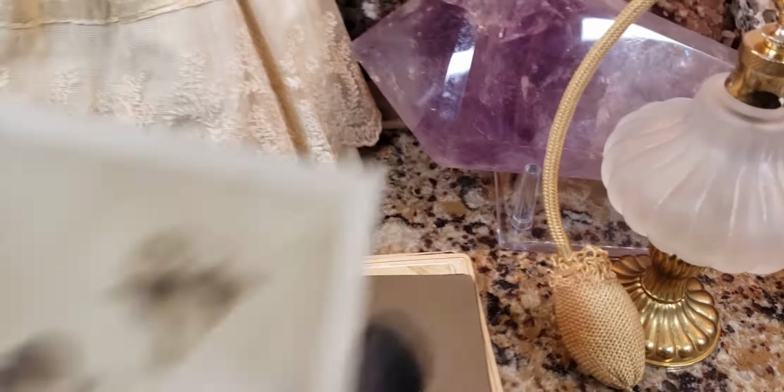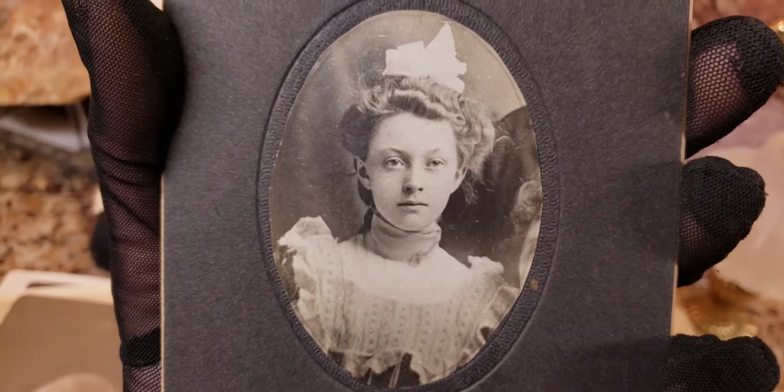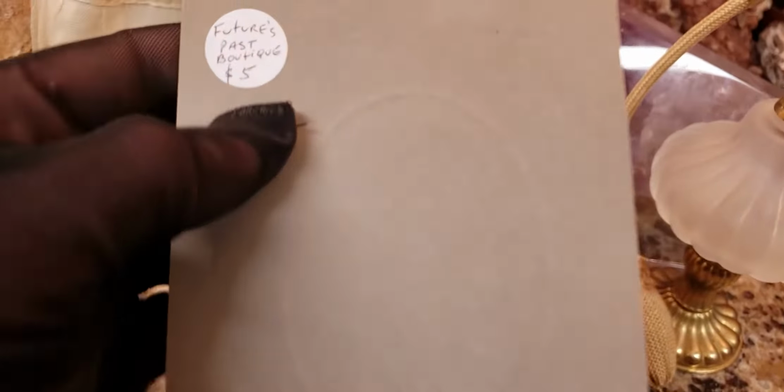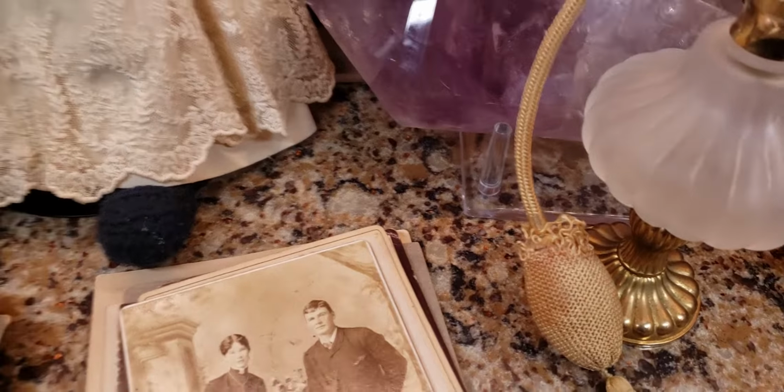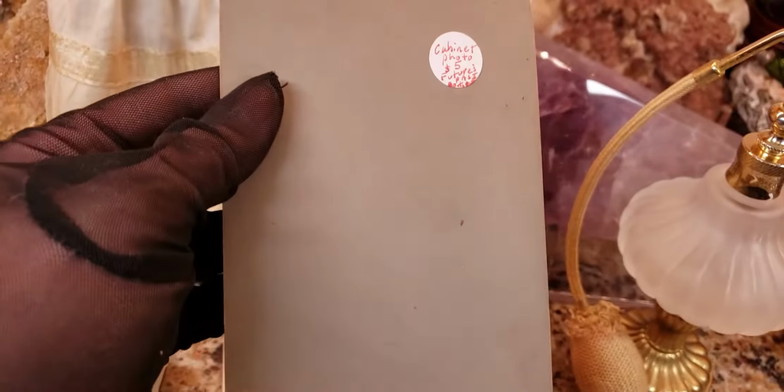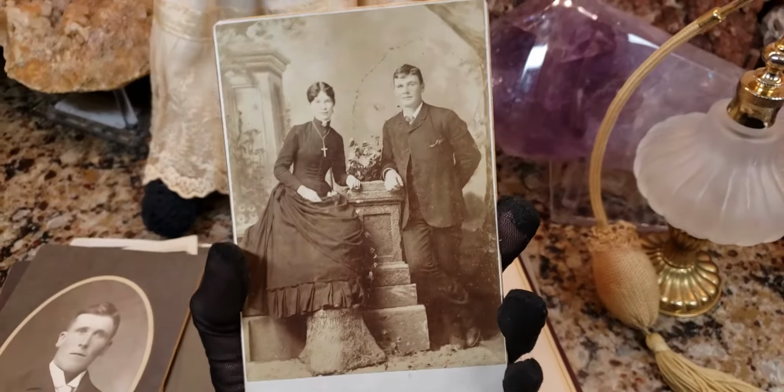And here's another CDV, and it's a photo postcard. $6. Nobody wants it. No takers. My goodness, I might as well just keep it all myself. So here's an early 20th century photo of a pretty lady. Again, an early 20th century photo. Look at the bows they used to wear in their hair. Very cool. Yeah, $5. No takers. Oh well. Another early 20th century photo. Oh boy, oh boy. No sale. No ka-ching. Cash register ka-ching.